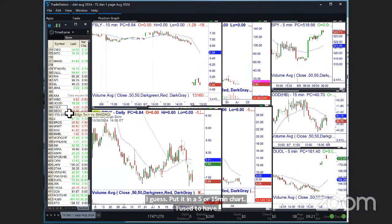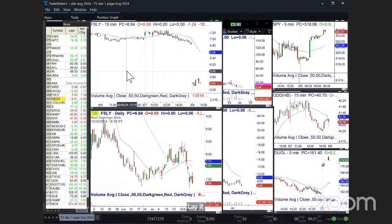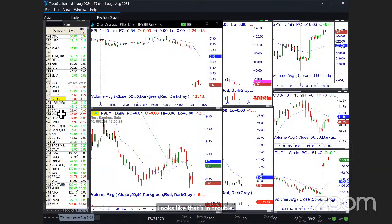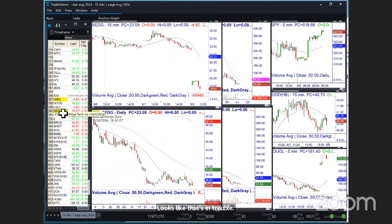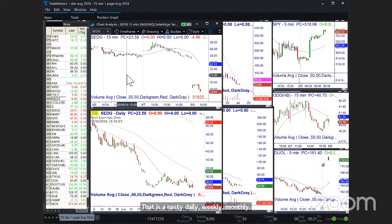Look at FSLI. I said yesterday, look at the monthly. I said that looks like it's in trouble. Yeah, that's an ugly gap. SEDG is a solar stock. That is a nasty daily, weekly, monthly. All-time lows. And this is a solar stock.